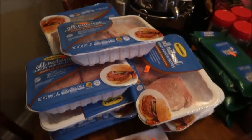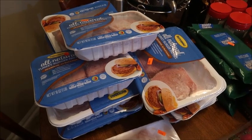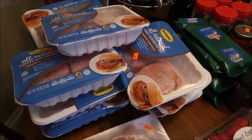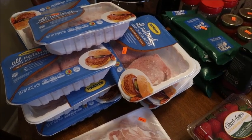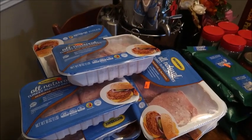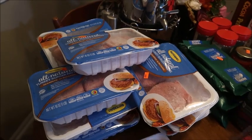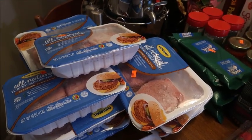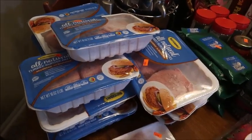So anyway, I bought 10 of these. I was so excited, and there were probably only 15 to 20 in the freezer that I found it in, and nobody seemed to be paying attention to it. I'm like, do you people not see this? This 10 pounds of ground turkey should last us a good while, at least a few months. I was pretty excited to get this for a freezer stock up. It's so versatile. You can use ground turkey for anything.